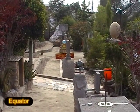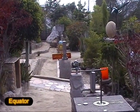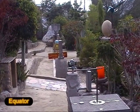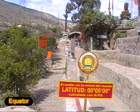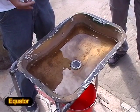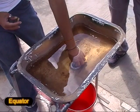This is the true equator. The monument we saw earlier was built about 200 meters away, but the indigenous people got this right, and here we are on the exact point on the equator. Strange things happen on the equator, where one's balance and strength are greatly diminished. It's the only place in the world where the water is going to have no whirlpool, no vortex, and the leaves are going to fall straight down. It's because of the cancellation of the other two forces. Here we have neutral forces only.